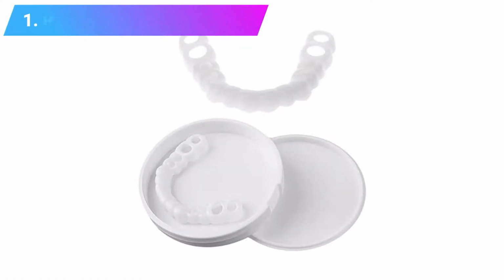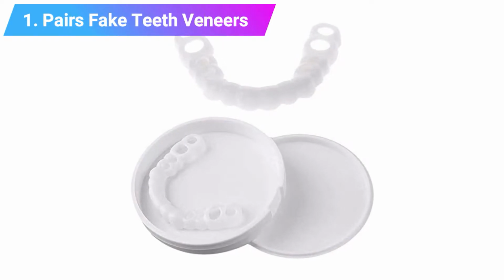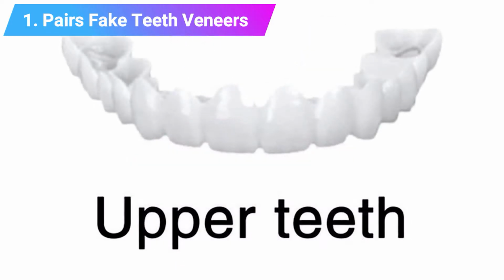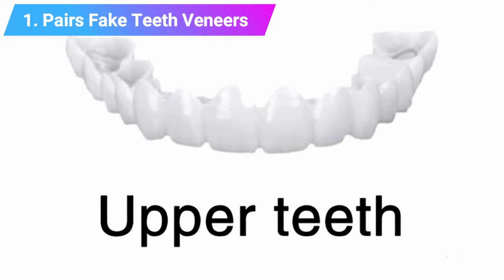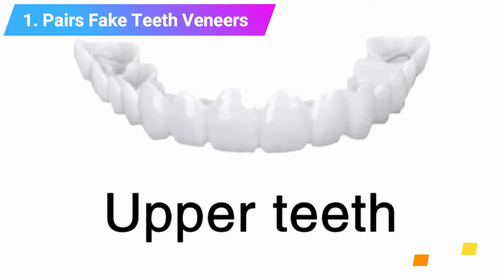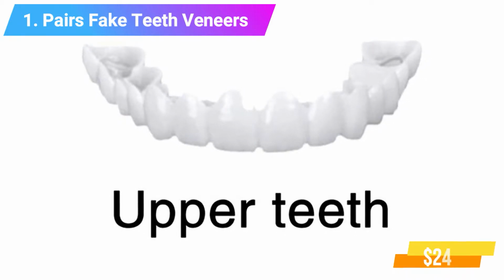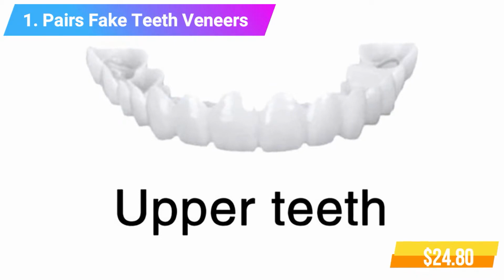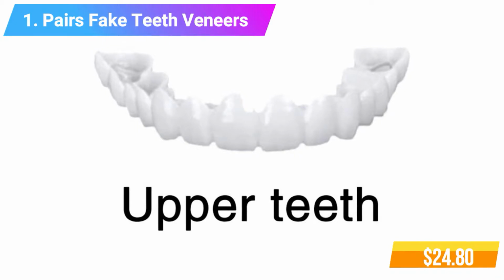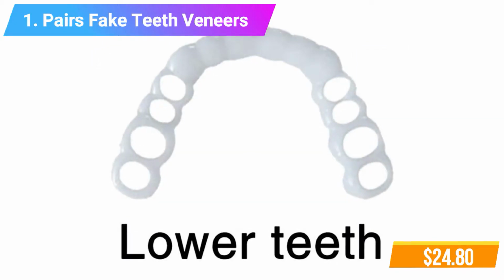Number 1. Pears Fake Teeth Veneers, Cosmetic Veneers Instant Snap-on Perfect Smile. Special manufacturing. Our prosthesis is ultra-thin, and the specially designed mold can hide bent, stained, missing or broken teeth. Cover the existing tooth structure. Our new technology can minimize the thickness and cost of teeth and dentures. High-quality materials, unique sizes.